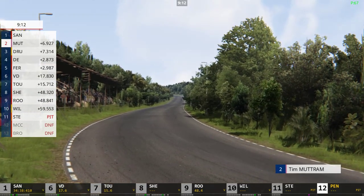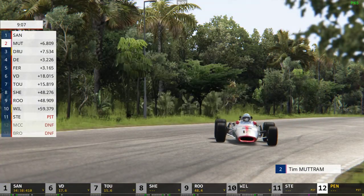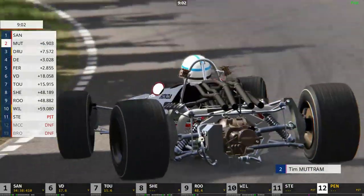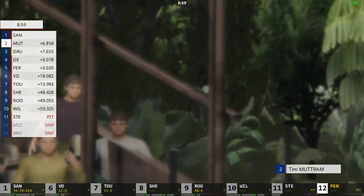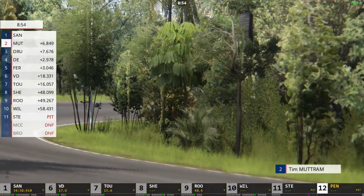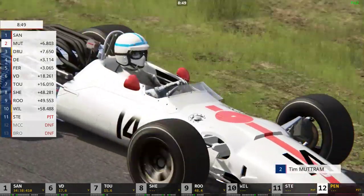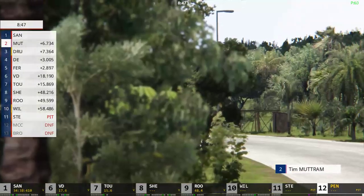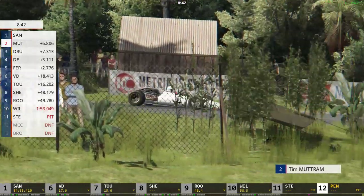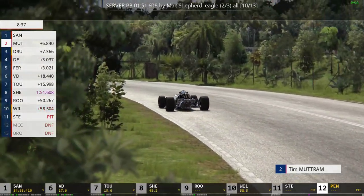Tim Muttram still continuing to impress. Of course, last time at Riverside, absolutely dominated the race from start to finish. May well have come from Grand Prix Legends. I wouldn't be surprised if he did. Grand Prix Legends, of course, the 1967 F1 game that came out a long time ago, that a lot of drivers in this league came from, and also that the cars in this league are based on.